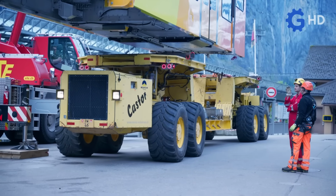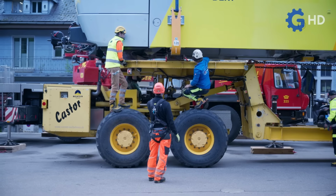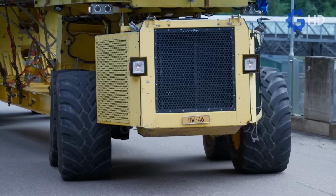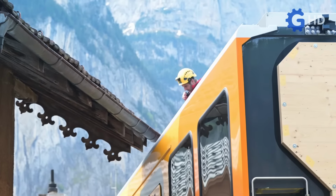One of the key features of this special vehicle is its remarkable versatility, as it includes a pair of flat platforms on top that allow it to transport other specialized loads, even going as far as moving entire train cars.